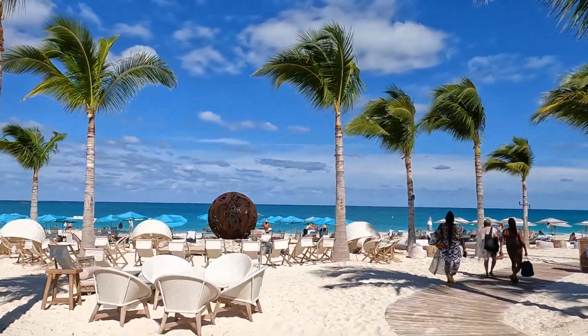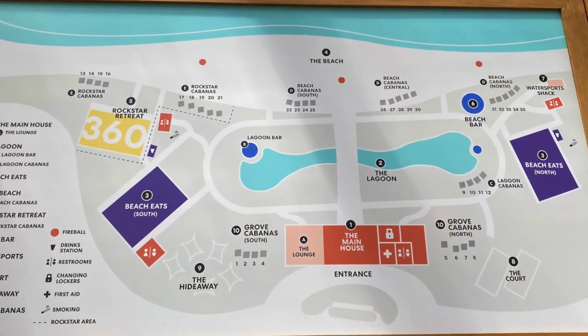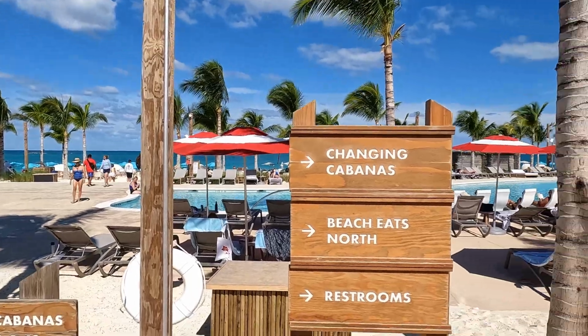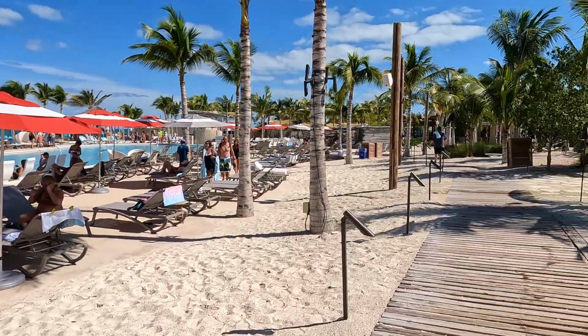Now we are back at the center point, so from the main house now we are going to go to the right, which is the north side. The north side is pretty much a carbon copy of the south side without the Rockstar Lounge.